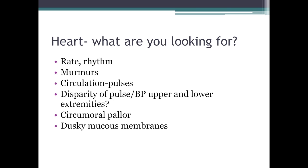We do need to check their pulses. So we check the larger pulses. You're not going to do a radial pulse on a newborn. You're not going to do a pedal pulse on a newborn. We're going to do central pulses. So on a newborn, we do the femoral pulses, and then we do the brachial pulses. The most important thing is, is there equality of the pulses, side to side and upper and lower? This is very important in the young child.